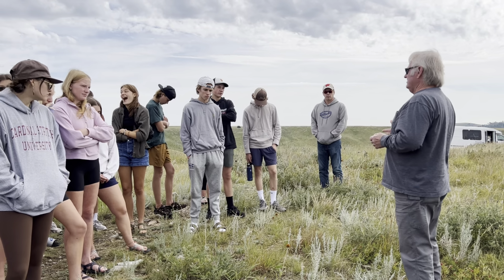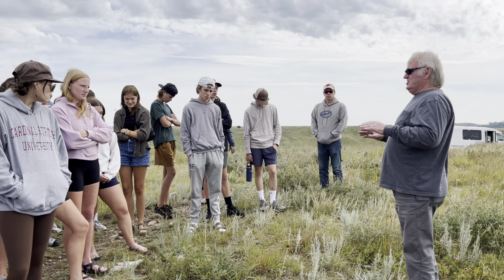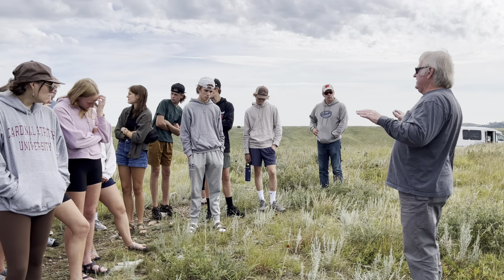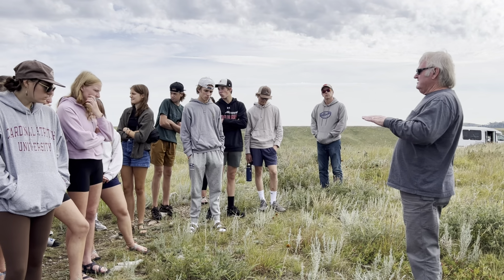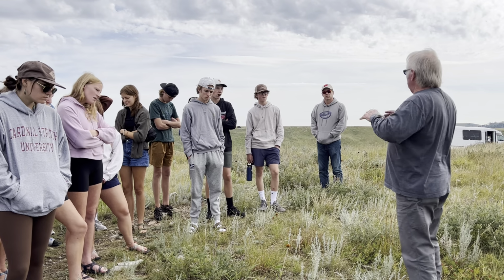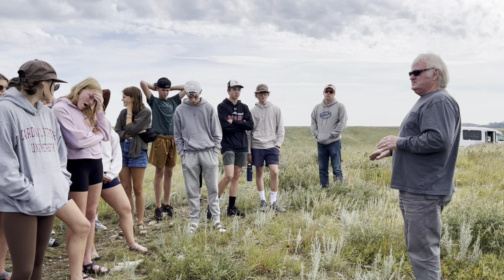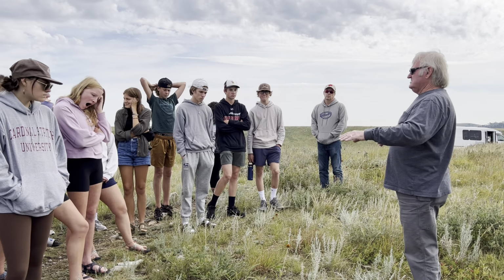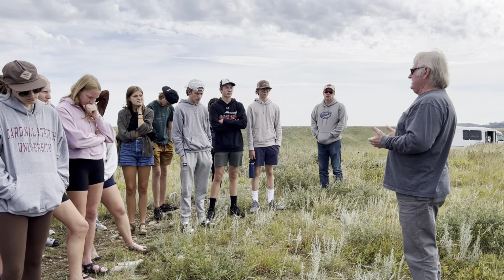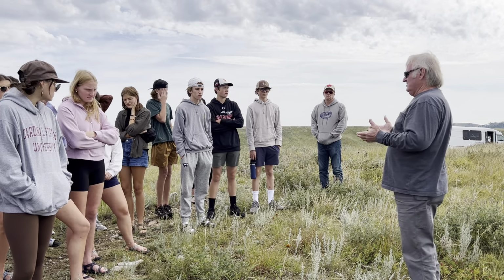The spring of the year, everywhere you go in the hills, you'll see these geology field trips. They come in from all over the United States because in just a few miles distance, they can study some of the youngest rock and some of the oldest rock. The other option is the Grand Canyon, which isn't quite as accessible as it is here in the Black Hills.